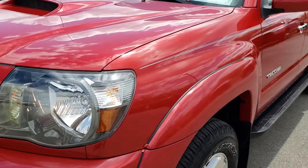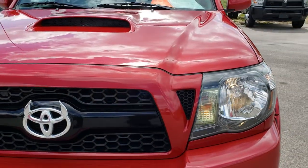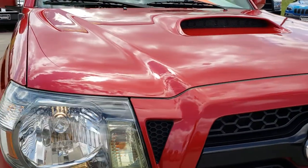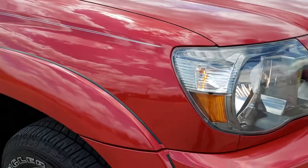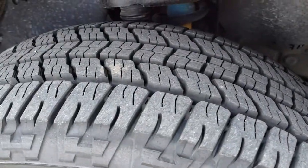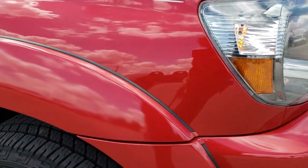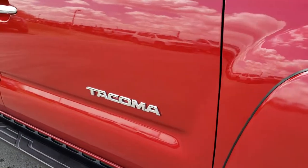Like to point out that we do shoot all of our videos in 1080p, so if you have HD capabilities on your computer, tablet, or smartphone device, turn them on now, because it's like you're right here looking at the truck with me. And definitely the best way for you to get a good idea of the overall condition of the vehicle without actually being here. Brand new tire on this side as well. And as you go down this side of the truck, you can see just how clean the body is, how reflective and mirror-like that paint is.